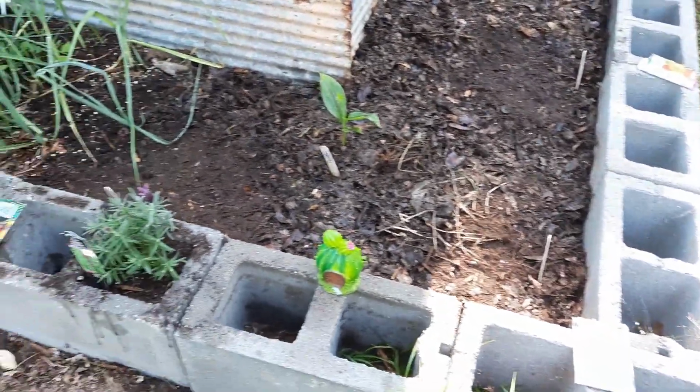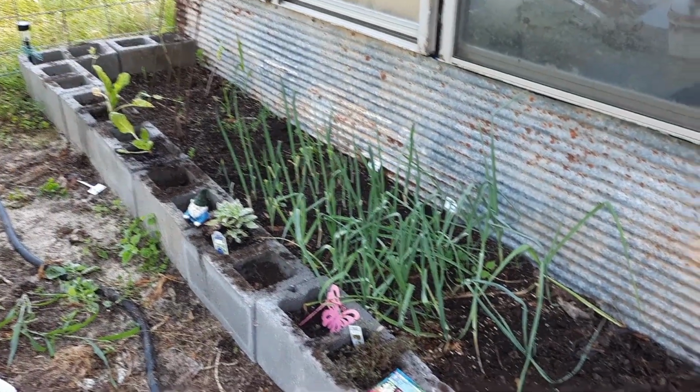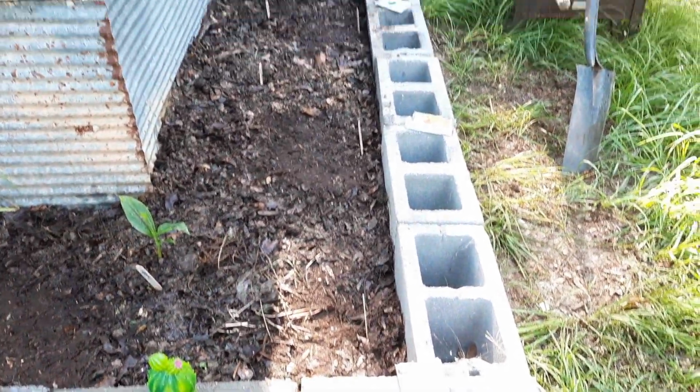I need more compost. I need all the compost in the world. Alright, that's my current little miniature update. One little happy spot. I like it.